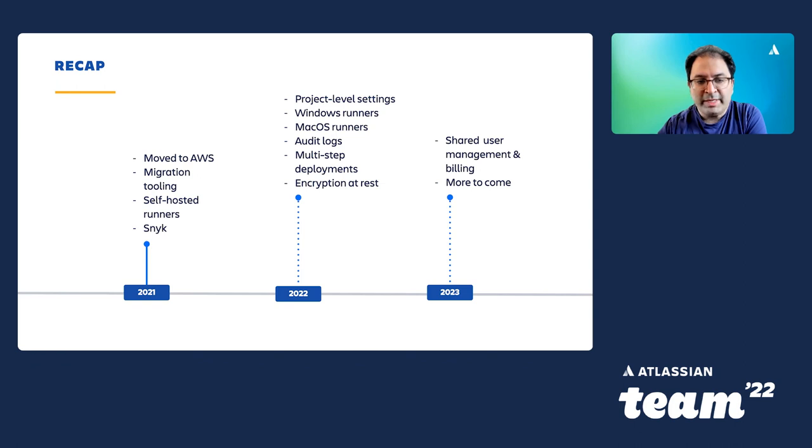Let's end with a quick recap. In 2021, we completed our migration to Atlassian Cloud Platform on AWS to improve performance and reliability. We launched self-hosted runners to enable flexible workflows and built out native Snyk integration to enable teams to seamlessly ship secure code. In 2022, so far, we've launched project-level settings and recently completed a project to encrypt all data at rest.